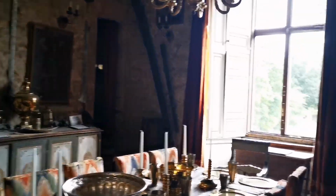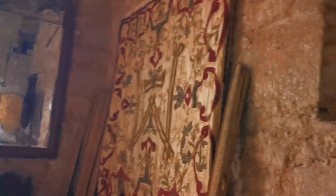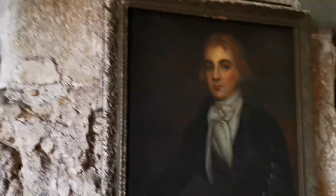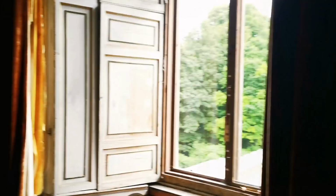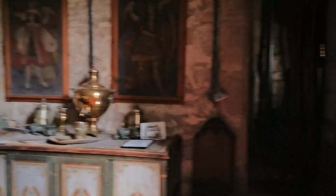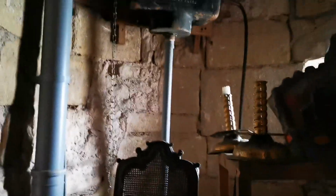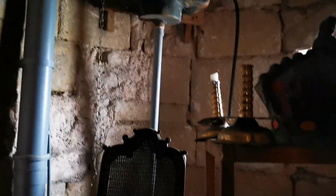Must be the dining room. All photos. I always find old photos a bit creepy, and paintings. So yeah, that must be the old toilet. There you go.